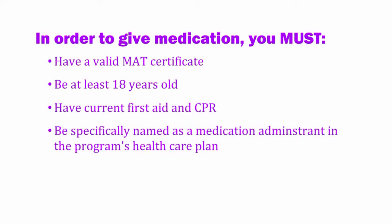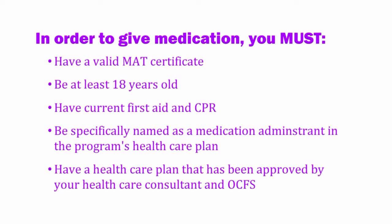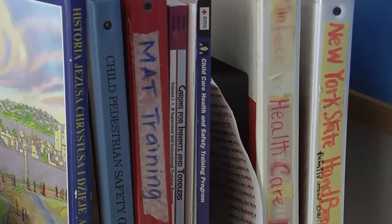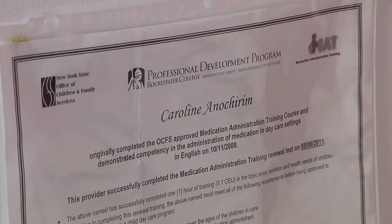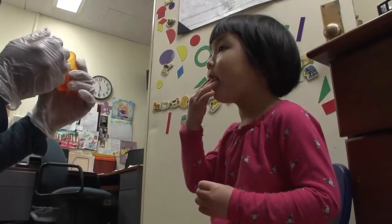Be specifically named in your program's approved healthcare plan as a medication administrant, and have a healthcare plan that has been approved by your program's healthcare consultant and submitted to OCFS, or for child daycare centers in the 5 boroughs of New York City, your New York City Department of Health Borough Office. Once your license, registration, or permit states the program is approved to give medication and you have been approved as a medication administrant, you're ready to start giving medication in your program.